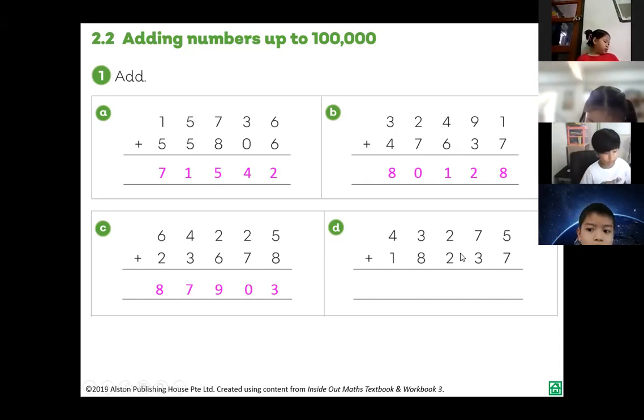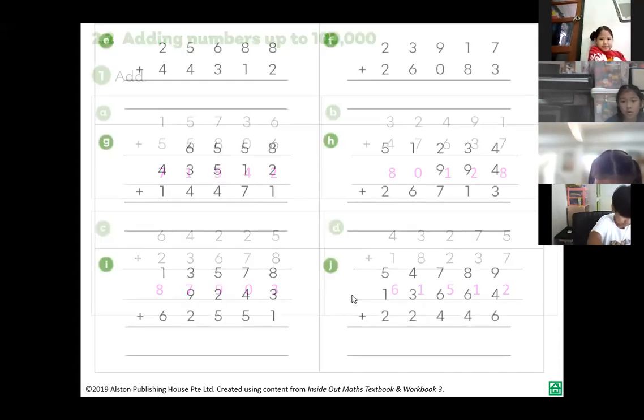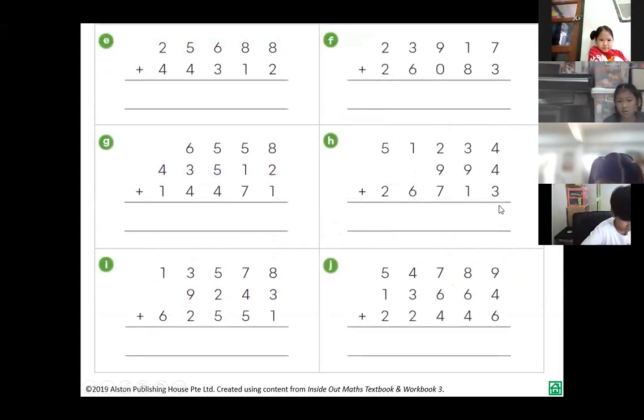Tonkau. All right, so that's 61,512. Plus, don't forget to check your answer. Okay, let's proceed to letter E.